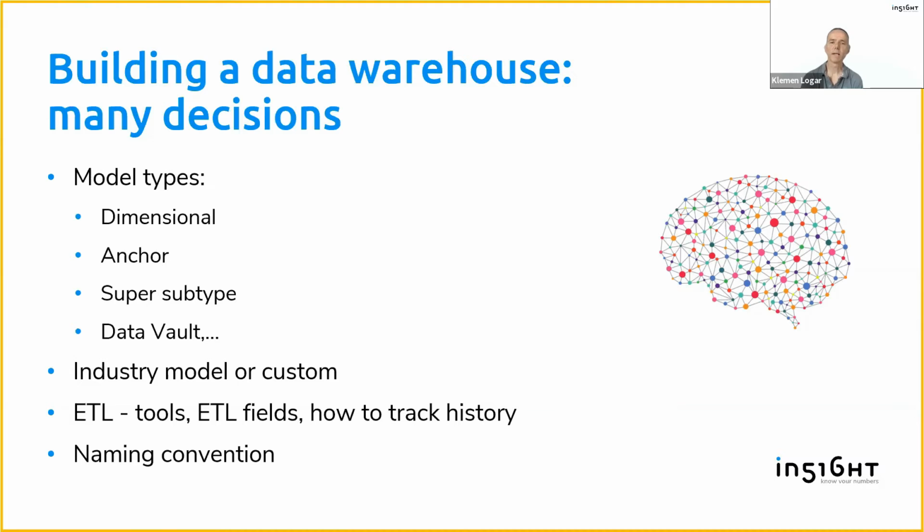Okay, and one thing is a model. Then on the physical layer, you also have many different things you have to ask yourself. How do you want to track history? What kind of ETL tools are you going to use? Will they support this new Snowflake cloud thing? Because most of the times, your database is on-prem. So is that a problem or not? Many different questions arise, and of course, naming conventions and stuff like that. And our point is, our tool provides more or less everything.